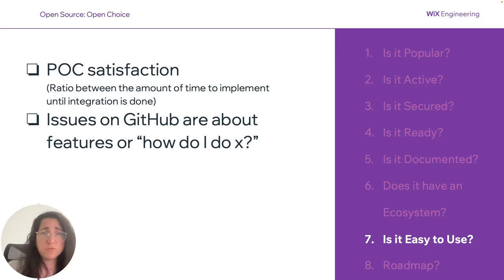Ease of use. Do a POC, see how well it gets integrated in your environment, and check the issues on GitHub. Are the issues about features or about how do I do X? Because if the issues are about how do I do X, probably the project is not that easy to use.